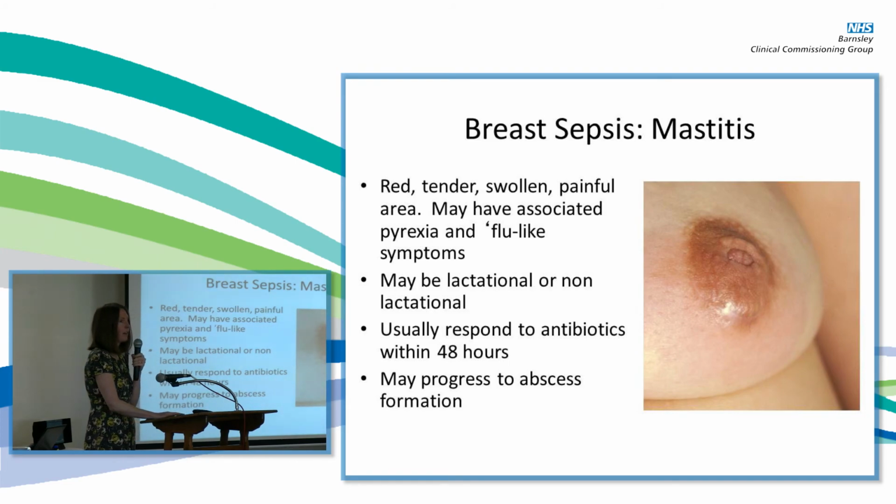I'm sure everybody's seen episodes of breast sepsis. It can be quite difficult to manage sometimes, certainly the cases that we get through. Fairly obvious presentations, red, tender, swollen areas. Can be associated with generalised symptoms, fever and flu-like symptoms, particularly in lactational women, but can occur with non-lactational as well. Generally, it will respond pretty well to antibiotics, 48 hours, and the patients will be feeling a lot better. But sometimes can progress to abscess formation and be more troublesome.